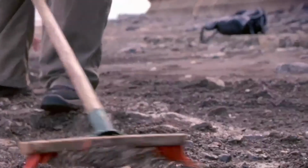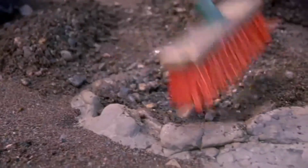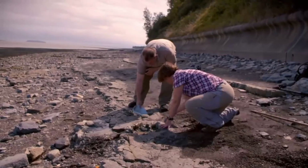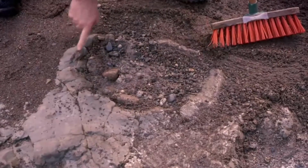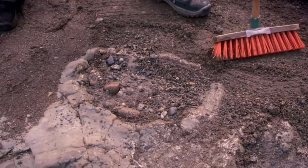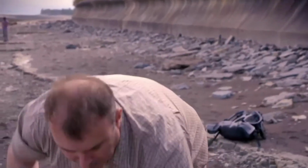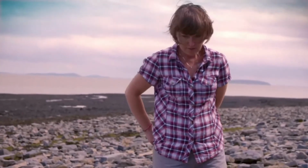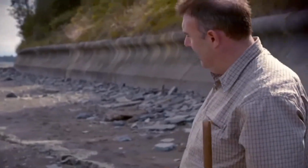Dinosaur footprints can often just look like holes in the rock. And even for experts like Susie and Paul, it's still hard to work out whether these are dino prints. They need to find clear proof that a dinosaur may have once walked here. I can't see anything in this one that looks particularly like a definite finger or a toe impression, but they're very deep. They get quite filled up with all of the sand that's covering the beach. But there are an awful lot of them around here.